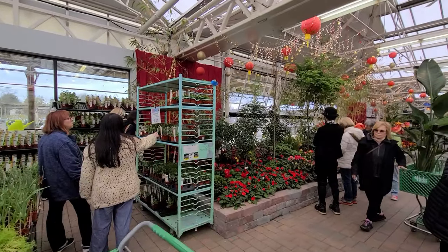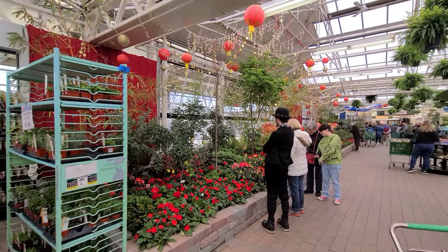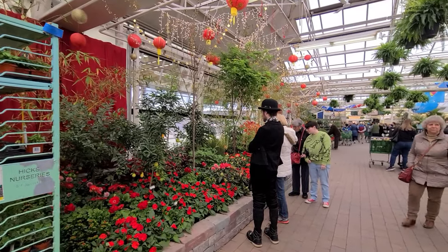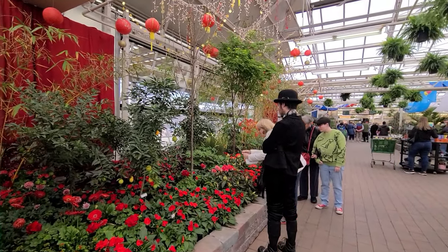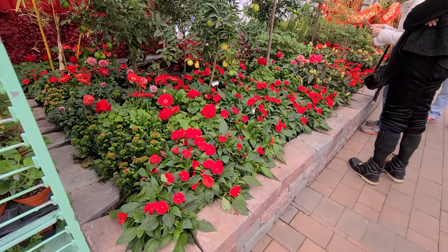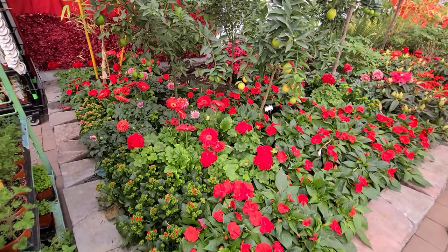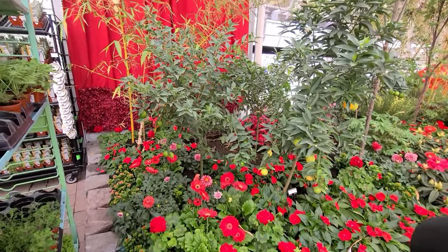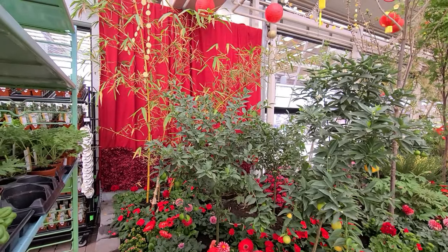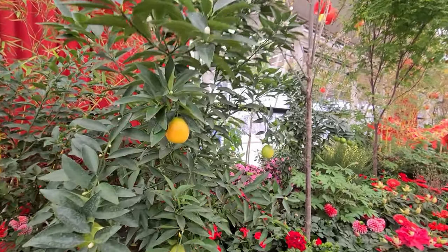You can see over here they have the dragon. They have the Lunar New Year dragon over here. Chinese New Year dragon. They have a lemon tree over here. Look at this. Bamboo tree. Look at the lemon. Fresh lemon.